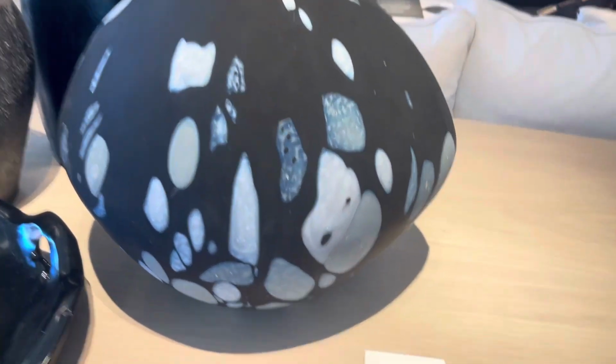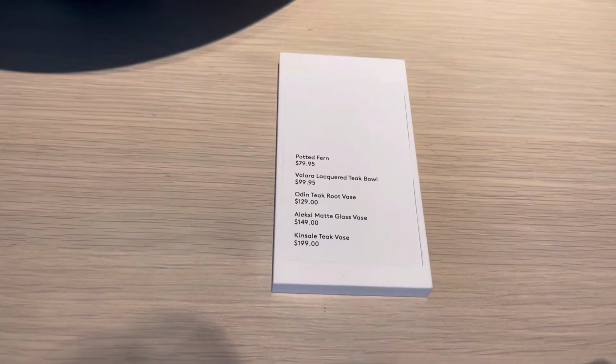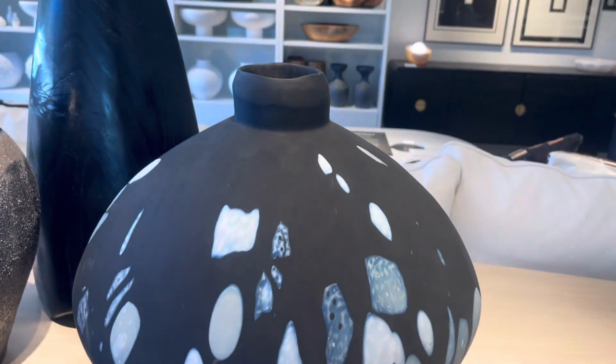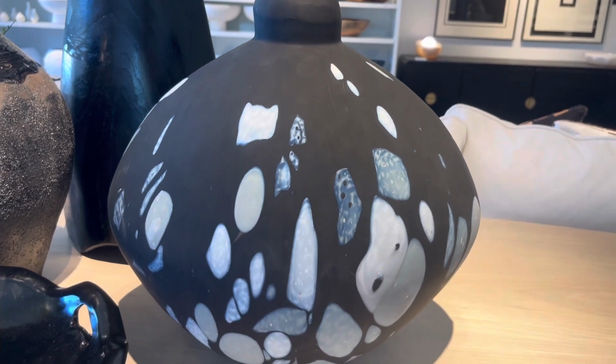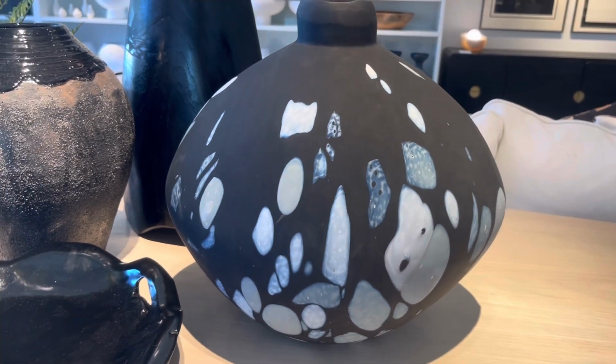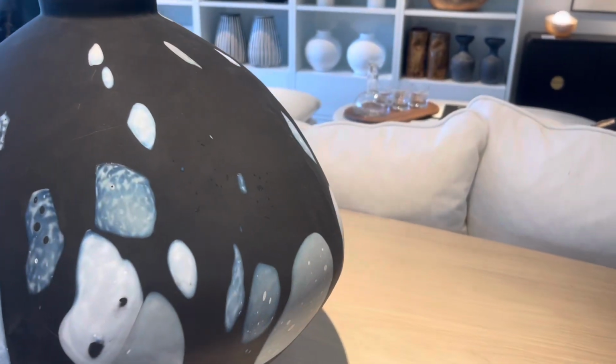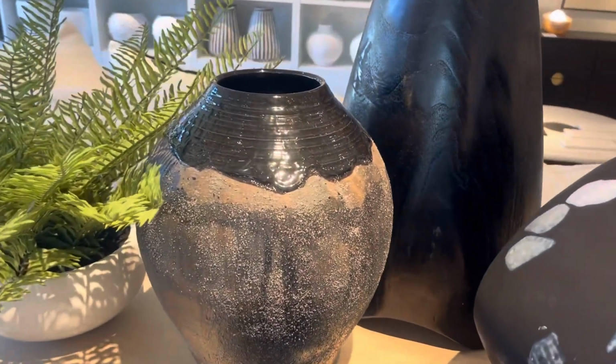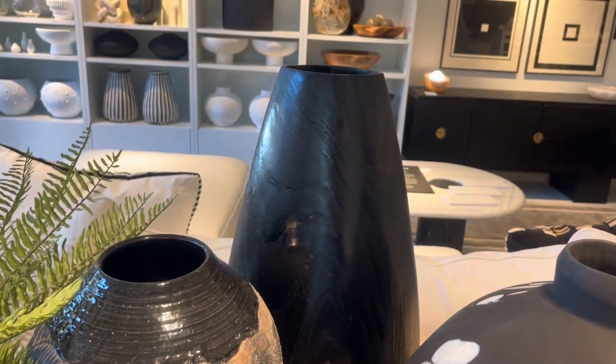Oh my God, this vase. I love this. That is so, so nice. I love the shape of it. It's very unique, and I love the style of it, and the decor, what am I trying to say? I don't know. I'll think of it when I'm done doing this voiceover, but you know what I mean.